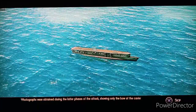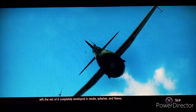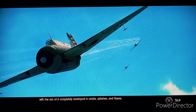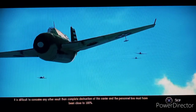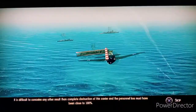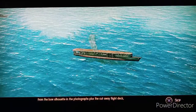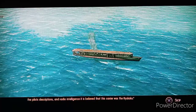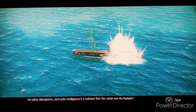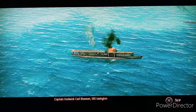...were obtained during the latter phases of the attack, showing only the bow of the carrier, with the rest of it completely enveloped in smoke, splashes, and flames. It's difficult to conceive any other result than complete destruction of this carrier, and the personnel loss must have been close to 100%. From the bow silhouette in the photographs, plus the cutaway flight deck, the pilot's descriptions, and radio intelligence, it is believed that this carrier was the Ryukaku. Captain Frederick Carl Sherman, USS Lexington.